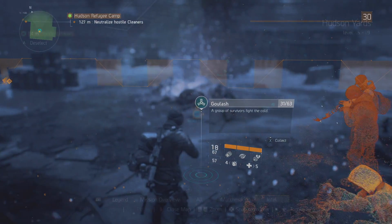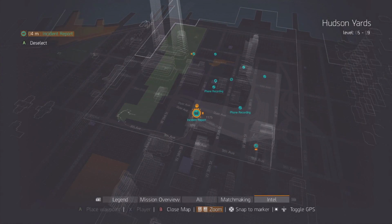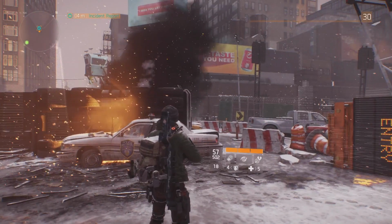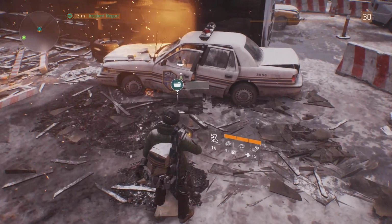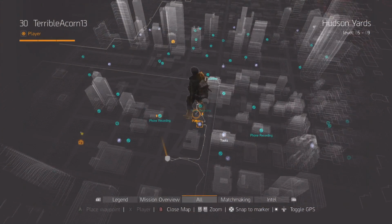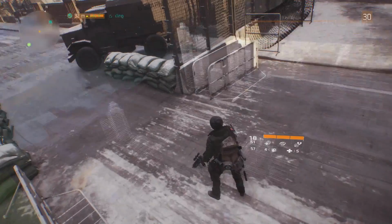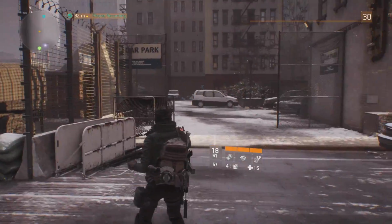Now, next up, we are going to go to the start of another mission, and that is the tunnels mission. Because right at the very start of that, beside these police cars, is an incident report. So, go pick that one up and move on to the next one. This is round the corner a little bit. There's a telephone call, and what you get to is this bridge with the vehicles on it.